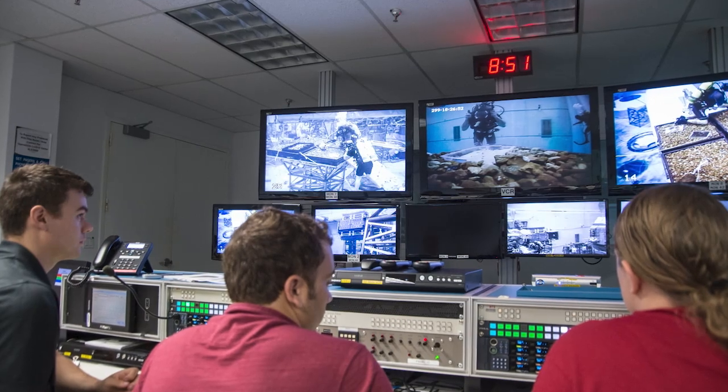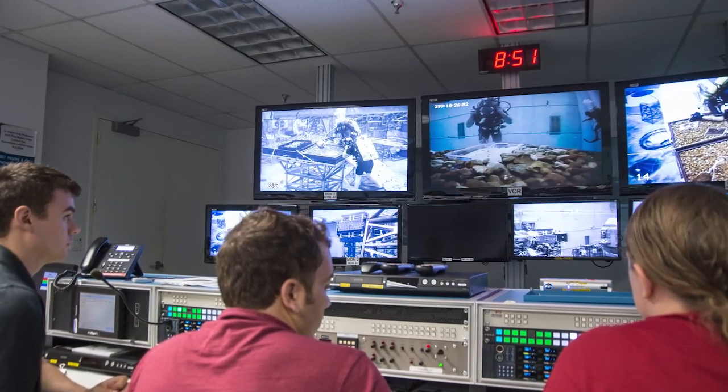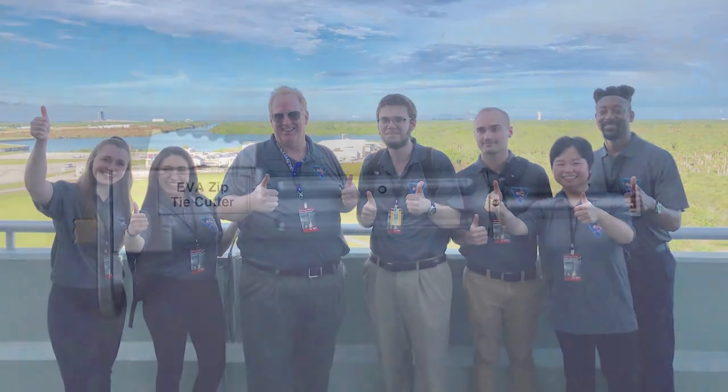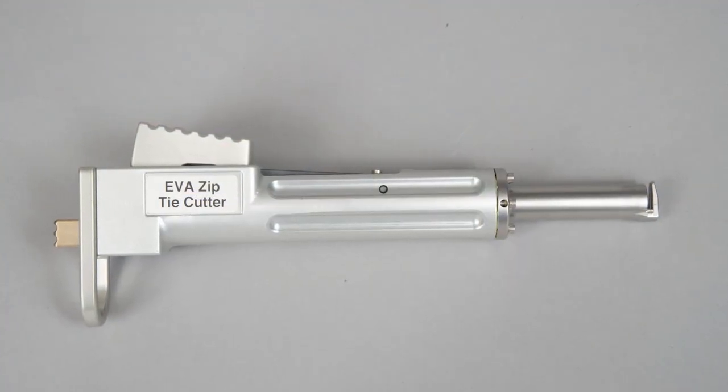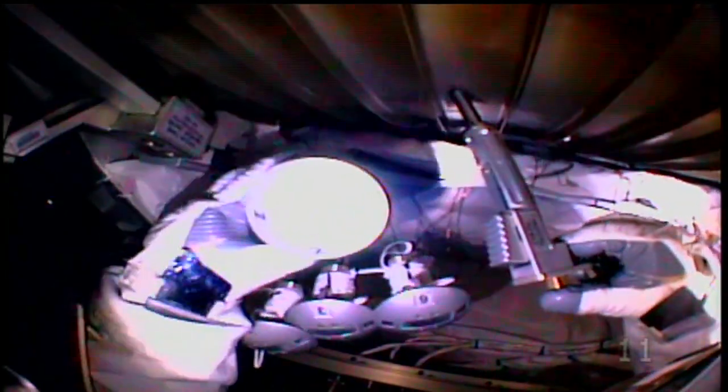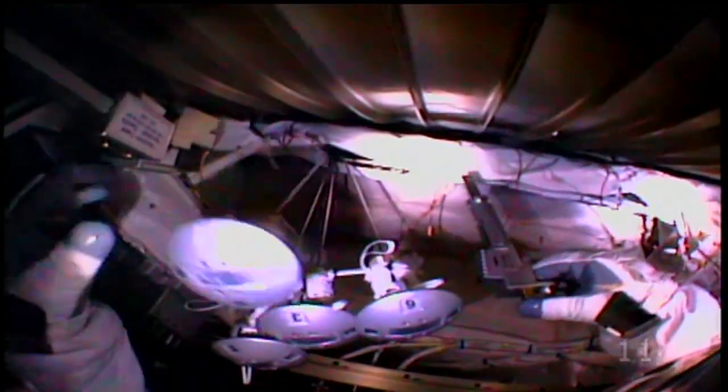While we're on the subject of student support of the International Space Station, here's a look back at some students from the Houston area who designed and built a tool that was used in space during the 2019 spacewalks to restore operation of the Alpha Magnetic Spectrometer. It's another example of how the Artemis generation is contributing to NASA's mission right now.